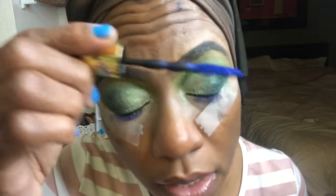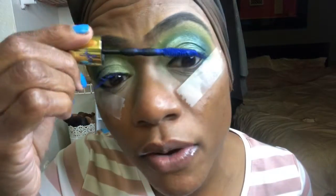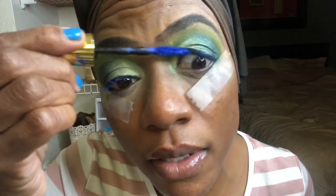I just think it provides a really pretty look. Oh, I just got some on my contact lens, so y'all hold up one second. I'm going to have to get that off, especially on my bottom lashes. Yeah, I've really been liking it. I think this is a great combo, too. While I wait on my lashes to dry, we did have a little bit of fallout, but nothing extreme.